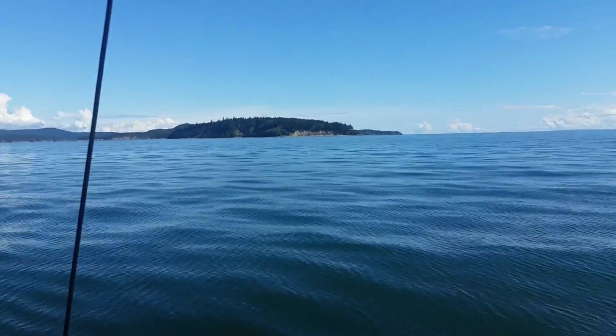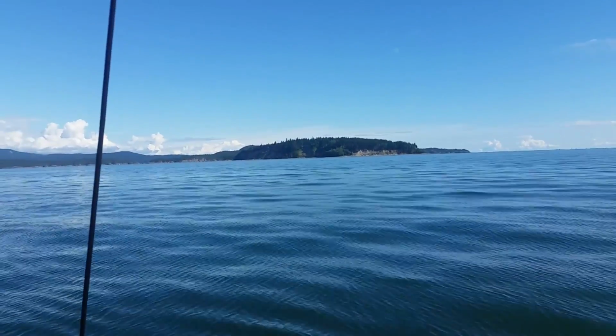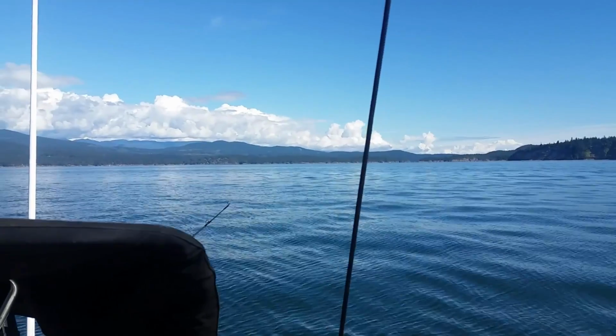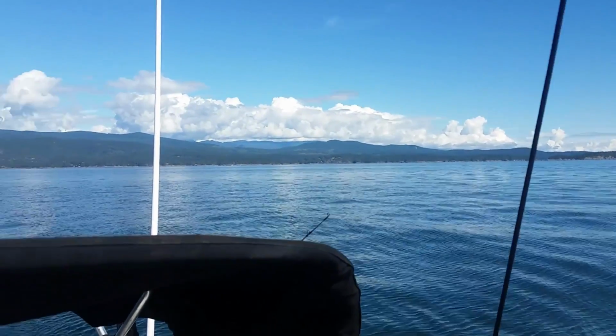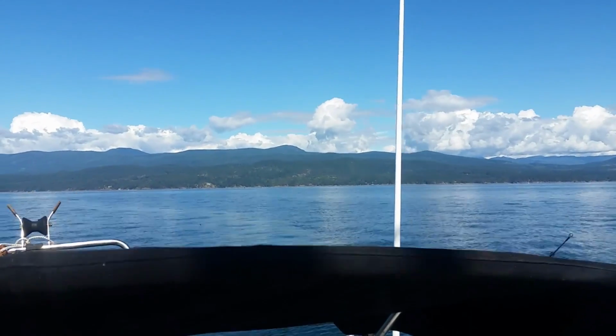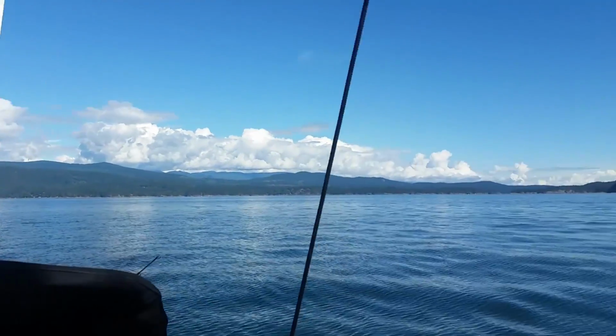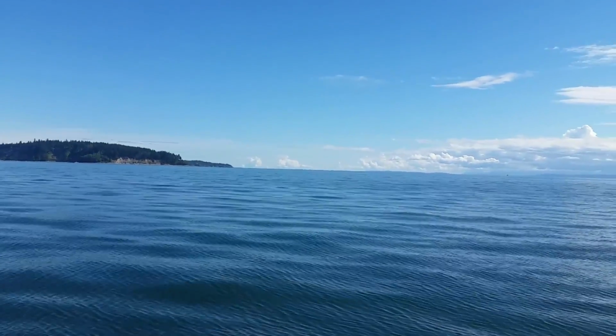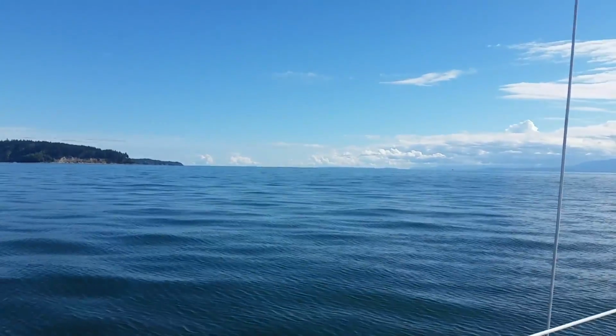This is, I think, North Thormanby Island. We just came from over there, which is Smuggler's Cove. We're gonna go to Secret Cove tonight, I think. But then we're trying to decide because all these boats out here are fishing, so maybe we could go over there and catch some fish.